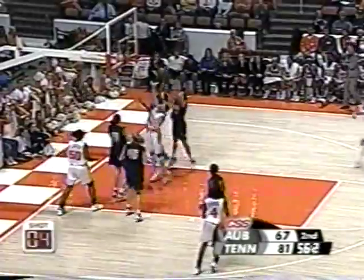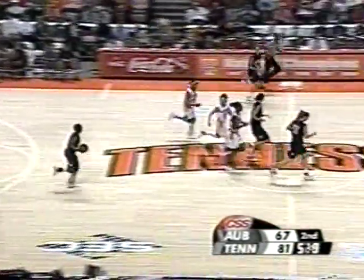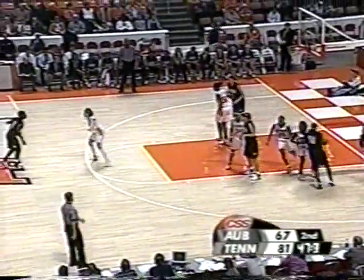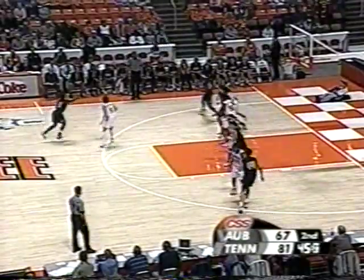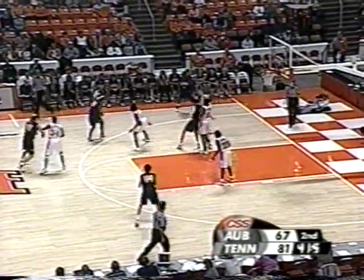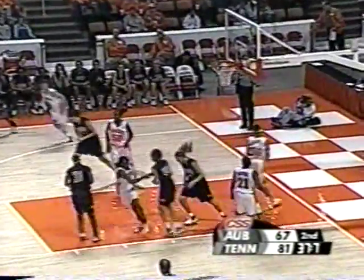Fluker, no good on the baseline, and the rebound is controlled by Johnson. And when people see this final score, it doesn't really tell the story of the game. Auburn really controlled this basketball game for a great portion of it, but just ran into a Tennessee team that found a way to get things done.